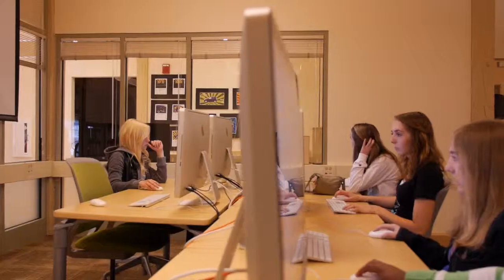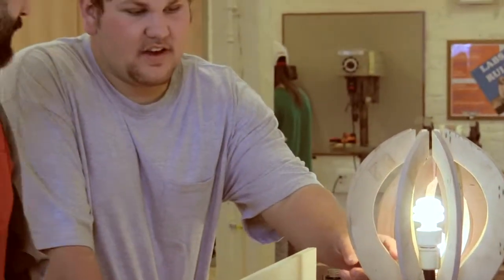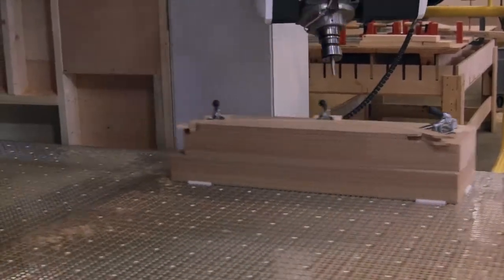Students take their designs and their dreams and make them into an actual item, producing them downstairs in the product development side. That's really a cool thing to see because not a lot of places offer those opportunities.